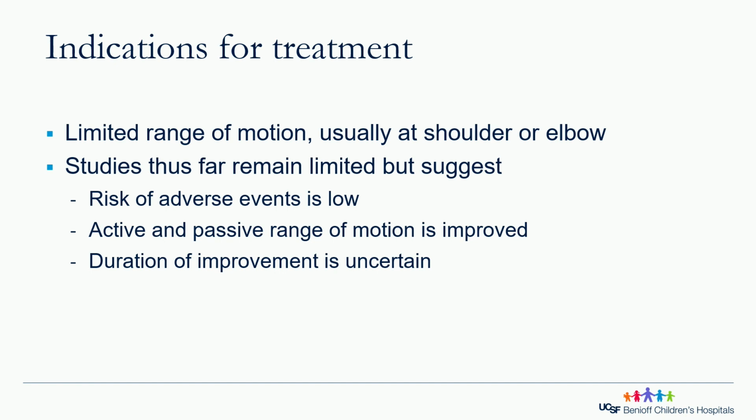Studies thus far suggest that the risk of adverse events is low, that active and passive range of motion is improved, and different studies have said different things about length. Some only showed improvement for the 3-month duration you can expect from the toxin. Others showed it going on quite some time after that.